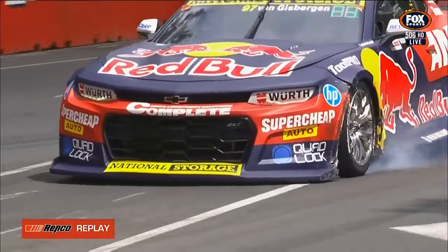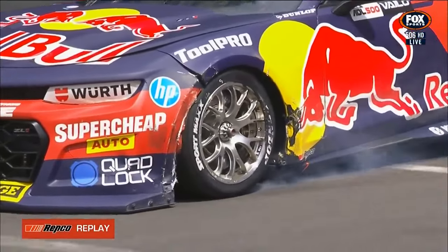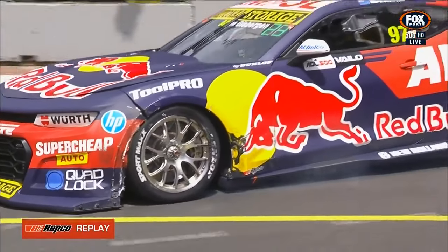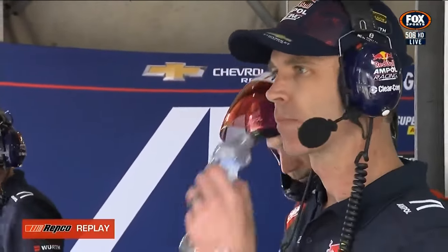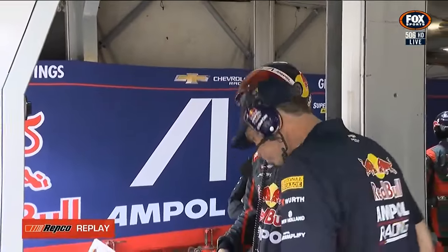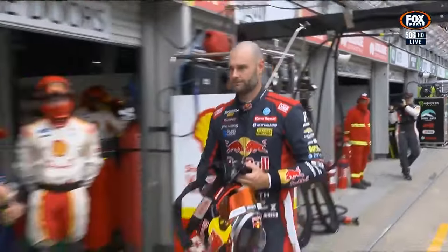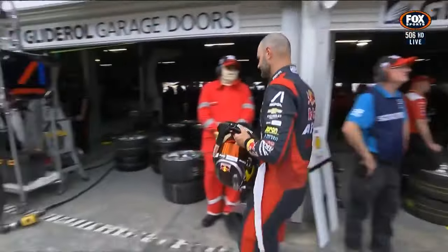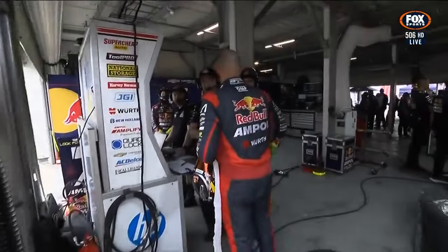And then it's bitten this car. And Van Gisbergen literally had nowhere to go, and he's out of action. Andrew Edwards knows the story. Under investigation, race control confirming that the contact between cars 9, 11, 97, lap 1, turn 4, will be considered. Shane heads back into the garage.